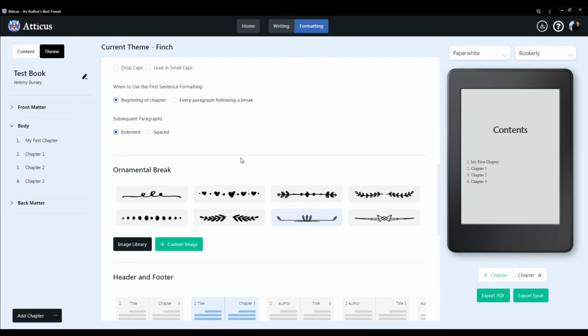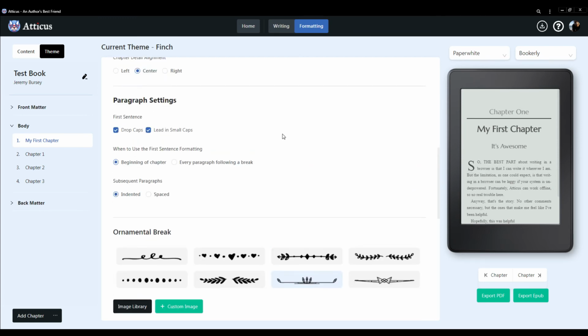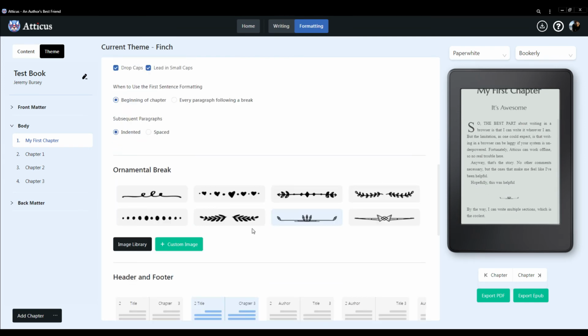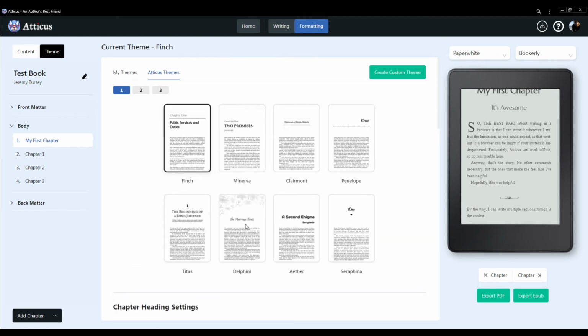So that's Atticus. Oh, you can do drop caps too. I'll show you guys that real quick. If you want to lead in with small caps, which I like to do, you just click on the little button and the small caps come in. If you want a drop cap also, you click that, and then that'll come in. You don't have custom sizing drop caps as far as I know. That's something, I guess, you could request, and I'm sure the more people who request it, the more likely you'll get it.